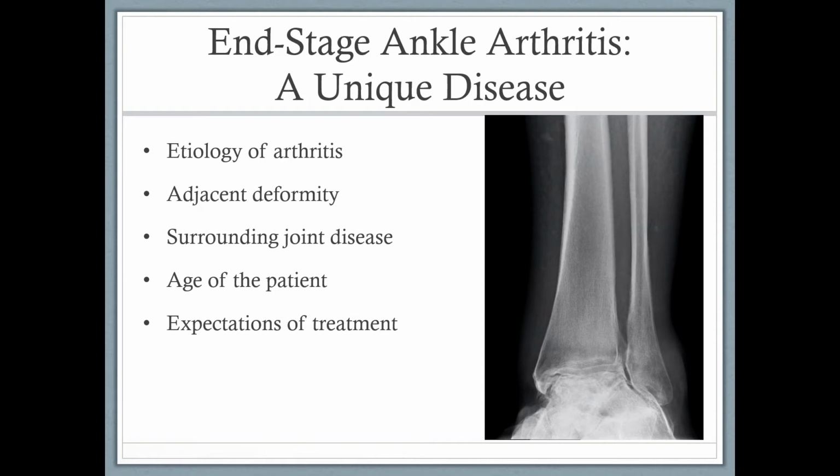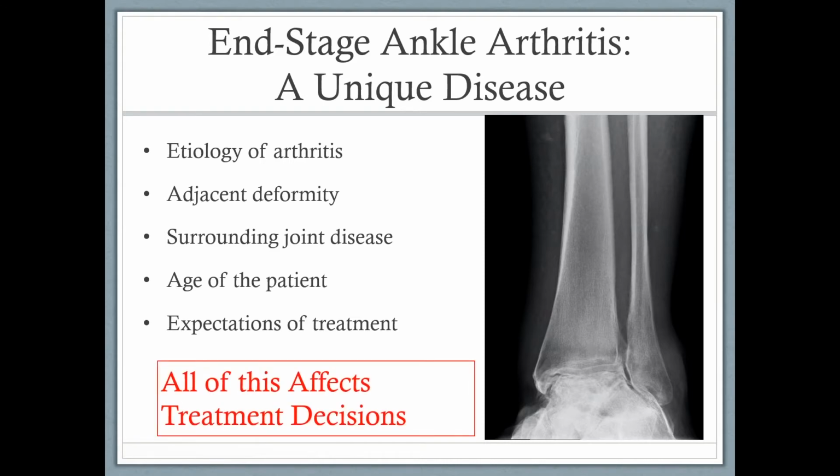There's often adjacent deformity, which means maybe the ankle joint's not in perfect alignment. There can be an injury to the tibia, or the leg bone itself. There can also be an injury to or a deformity of the joints below the ankle. And these surrounding joints, the joint below the ankle and the joint in front of the ankle, can affect our surgical decisions as well, compared to a hip or a knee, which are large joints with very minimal joints surrounding them. The age of the patient can be unique when we talk about ankle arthritis compared to hip and knee arthritis, and then what the expectations are. And all of this affects the way that we make our treatment decisions for patients.